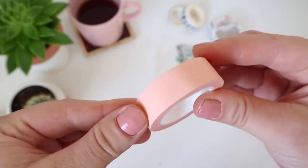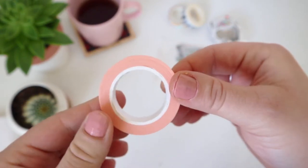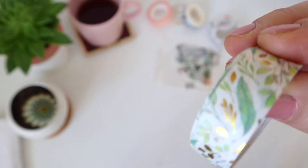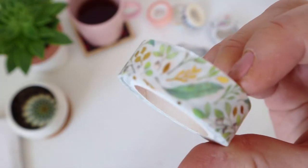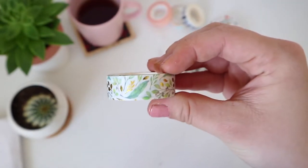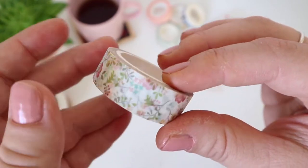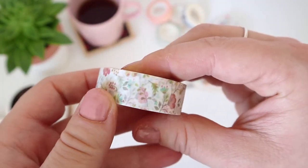I also got this soft pastel pink washi tape. I also got this green leaf washi tape with gold foil accents. This tape gives me goddess vibes and I'm living for it. Next, I got this floral washi tape, and we all know I always have more room for floral things.